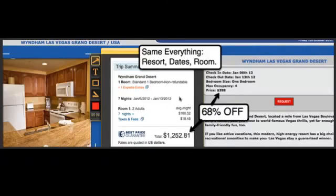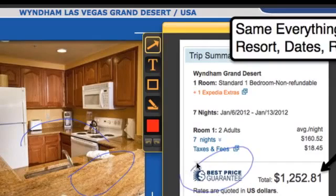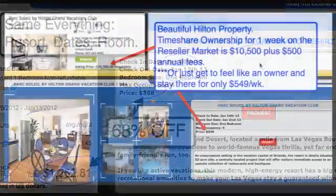Another peek inside Vegas. Check this out. This is the Wyndham Grand Desert. It's got the granite countertops, the full kitchen, beautiful 1-bedroom unit. If you went on Expedia's best price guarantee, January 6th to January 13th, $1,252.81. Inside our membership, Wyndham, Las Vegas, Grand Desert, exact same weeks, exact same unit. The only difference is the price, $398, 68% off.